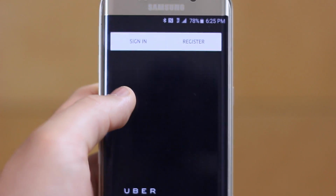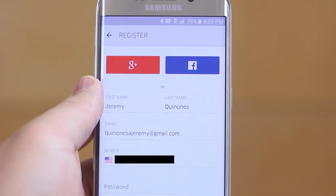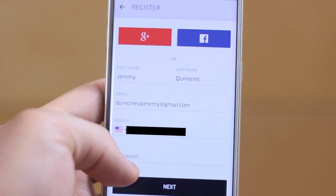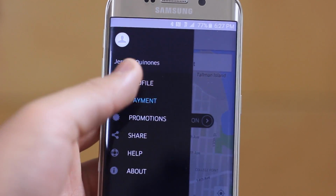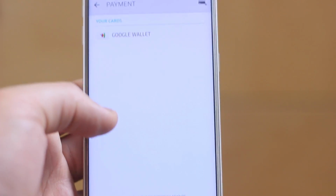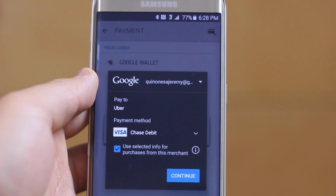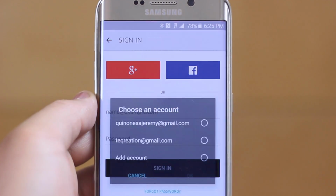After you install the app, you create an account from scratch, or you can register with Gmail or your Facebook account. In your settings, you can set up your payment information. I set it up to use my debit card that I use to purchase apps from the Play Store. It just makes it simpler this way since I use my Gmail to set up the Uber account. Once it's set up, you're ready to go.